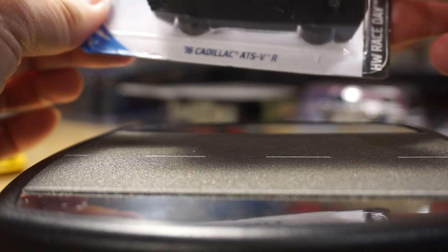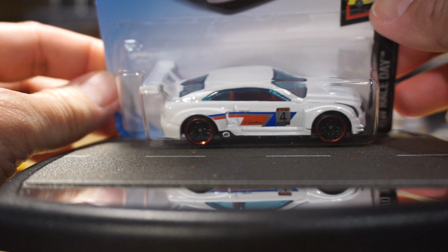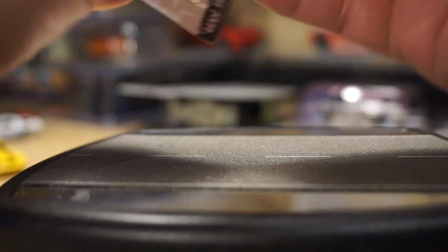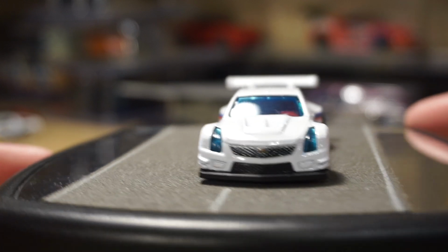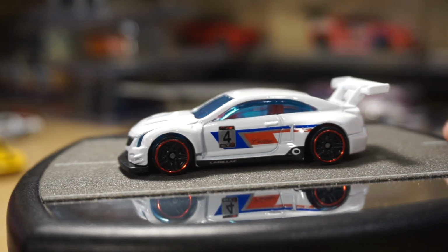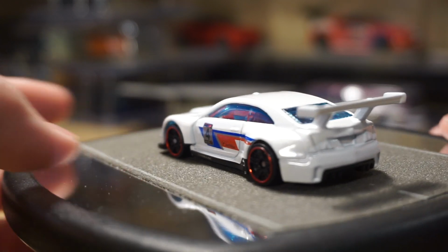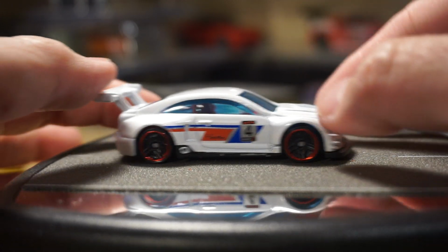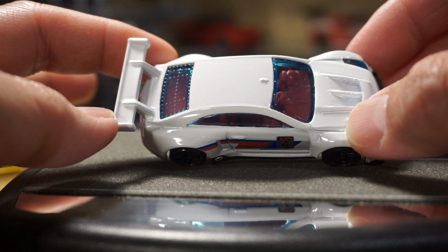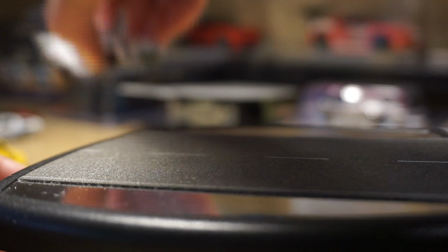Next, we have a recolor of this 2016 Cadillac ATS-VR. Another one of the castings I really like. They've done a really nice job on this particular casting, I think. And it's nice to see that the wing is metal versus rubber, or the hard rubber or plastic, as we've seen on some of the other lines. I think we saw that in the Mazda line and one of the Car Culture series.